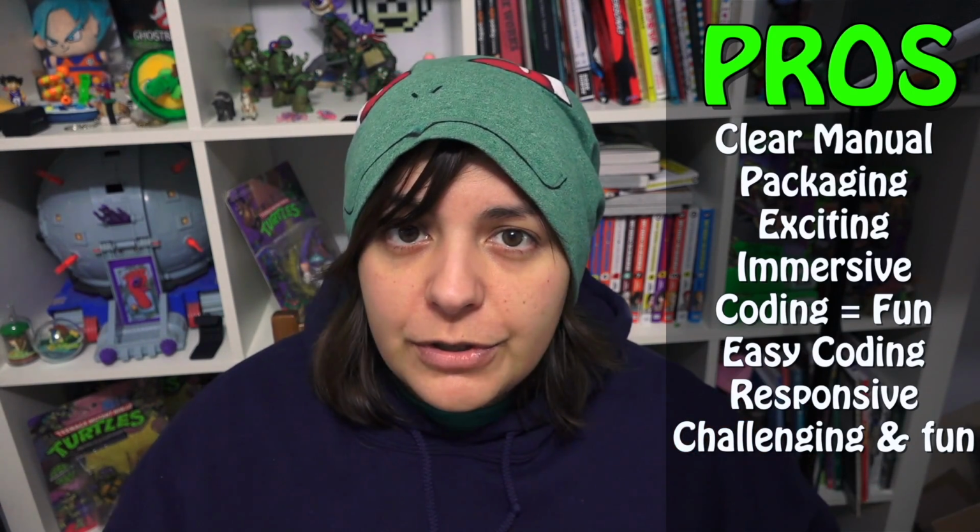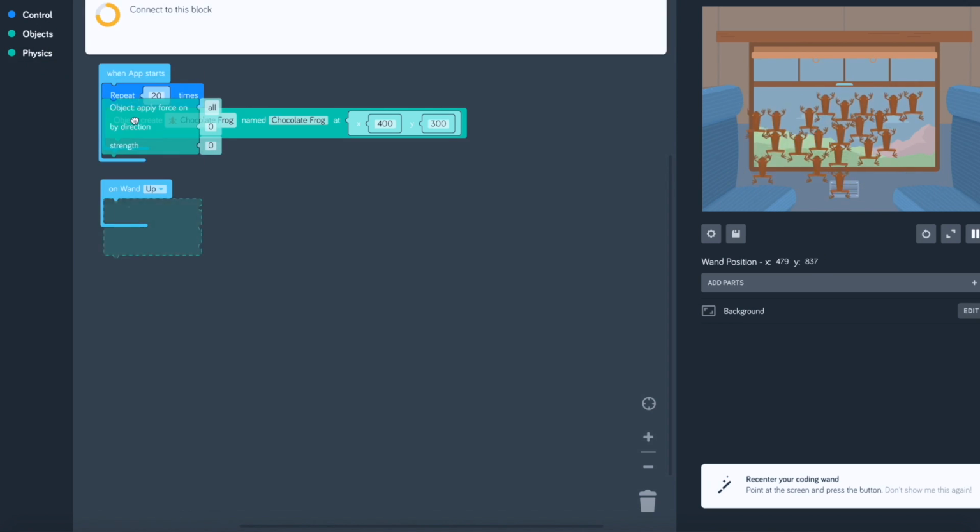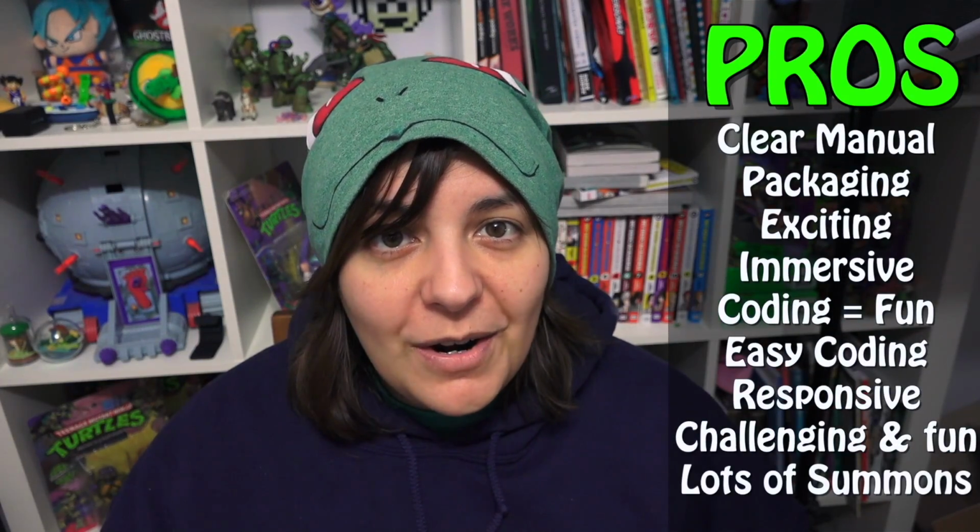So they're like, okay, now it's your turn. Let's make these chocolate frogs do that. And then they don't give you any instructions, and you're left with the menu on the side and you drag and drop until you get it right. But they don't make it too hard.